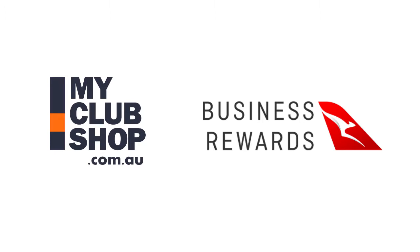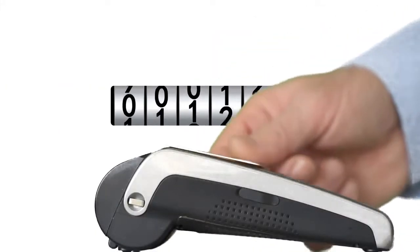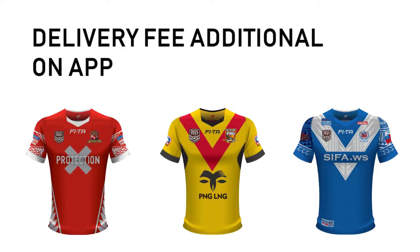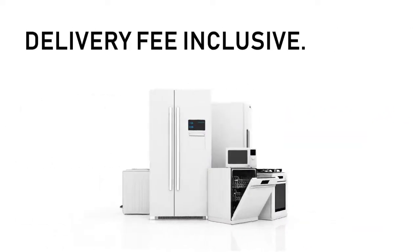We also have an affiliation with Qantas Business Rewards, who will give your club one Qantas Business Reward point for every dollar spent on your My Club Shop platform. Delivery and storage of all stock is care of us. Our delivery fee for apparel is additional, but is inclusive on all other larger My Club Shop items, homewares, white goods, etc.